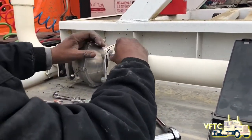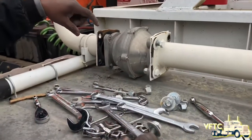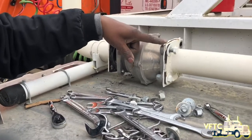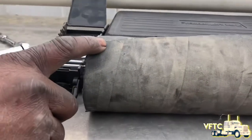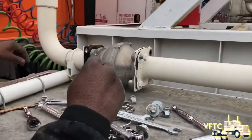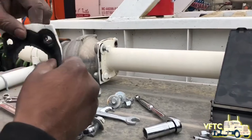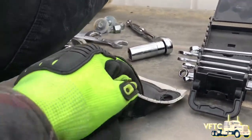You shouldn't have to do this here no more, man, once I fix this. Because what I'm going to have to do is make two gaskets out of this right here. And this is so thick, it's thicker than all that. Look how flimsy that is. The edge just wore it out.